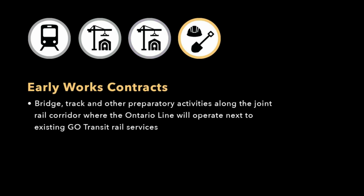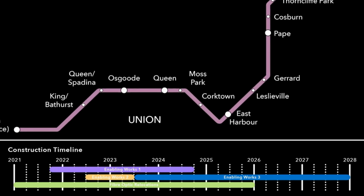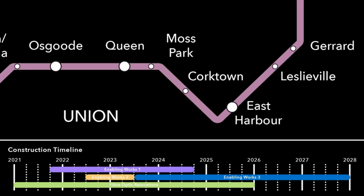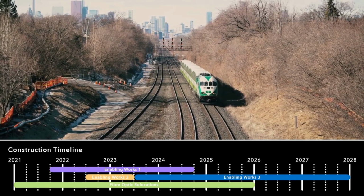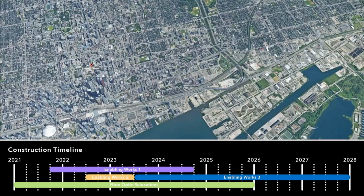It will connect people to the Exhibition, Union Station, and then allow for easy transferring to and from the Eglinton LRT. It will also be easy to expand the line north to the Line 4 Sheppard subway and then to the northwest of the city sometime in the future. It will also connect to 10 streetcar lines and both main subway lines 1 and 2. This line will also feature platform edge doors to make it safer and more efficient.